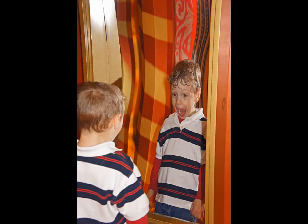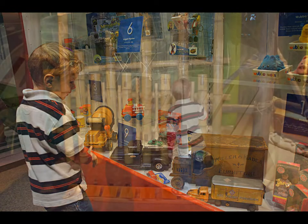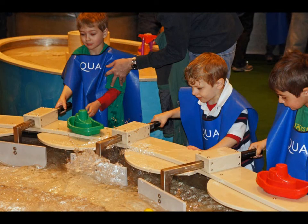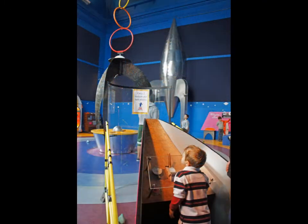I was glad to see Will was no longer frightened of the funhouse mirror the way he was at the Pittsburgh Children's Museum. The displays of old and new toys throughout the museum really caught Will's attention. And of course, the water exhibit is an all-time favorite with Will. The rocket launcher in the space room was fun too.